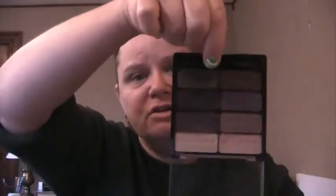The second Wet n Wild eyeshadow I picked up was also an 8-pan. It's not Wet n Wild. It's by the same manufacturer, Markwin, and this is called Downtown Browns, and it is under the brand Black Radiance. Now, this Downtown Browns palette is beautiful. That's a great shot right there.